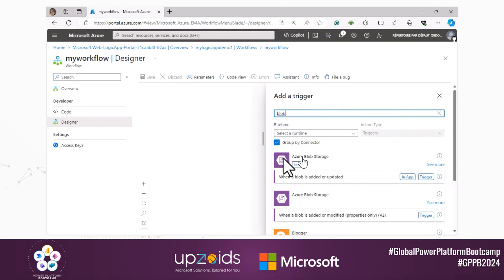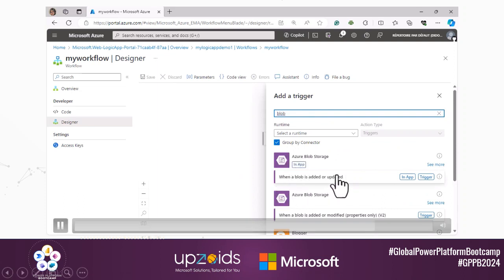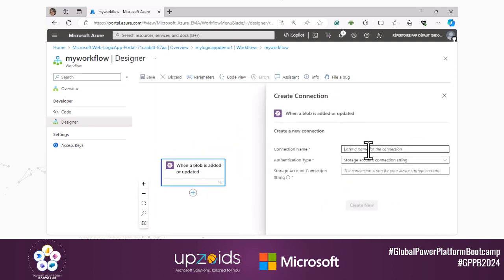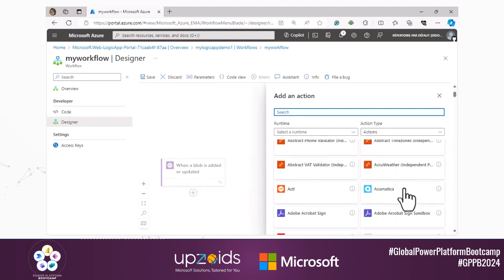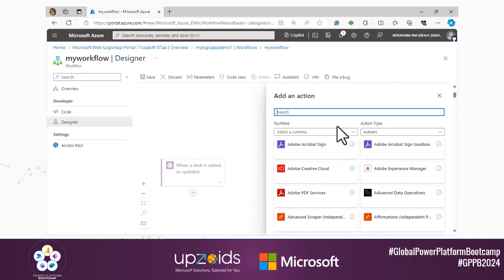So, when we select Azure Blob Storage, in this case, we see that we will use the trigger when a blob is added or updated. We will create our workflow using Azure Blob Storage. So I give a name to my connection. I need a storage account connection string, so I need to create my blob storage before starting my workflow. And I'm able to add actions. You can see here that it's really easy to use the designer to create your entire automation.